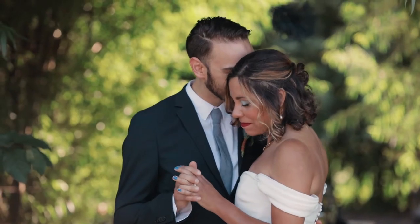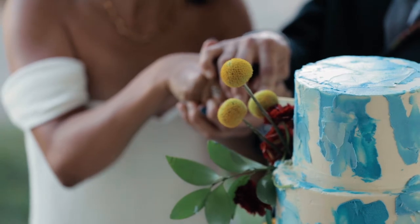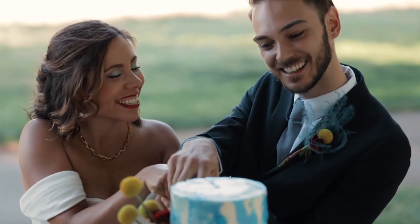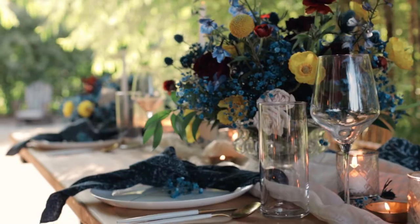One thing that couples can take away from this shoot is you don't have to do what's standard or what's typical for something to be beautiful. I know mixing classic blue and red and yellow, these are all very bold, very high contrast colors when put next to each other. And that's not typical for most weddings, but it's fun and it's punchy.